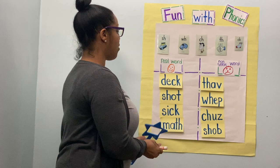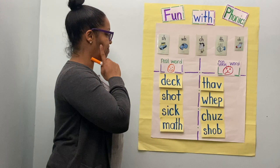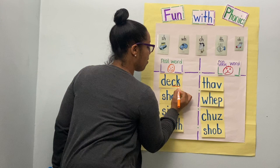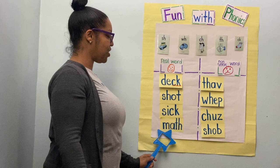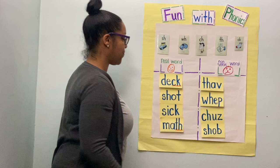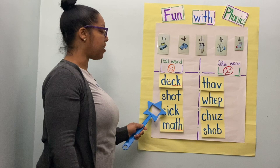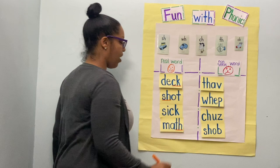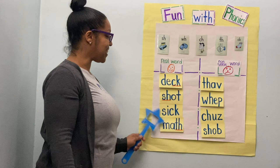So what digraph do you see in this word? Good job. C-K. Get your wiggly finger out. Let's underline C-K together. What digraph do you notice in this word? Math. Excellent. T-H. Let's underline T-H together. What digraph do you notice in this word? Shot. Excellent job. S-H. Let's underline S-H together. And our last word. What digraph do you notice in this word? Excellent. C-K. Let's underline C-K together.